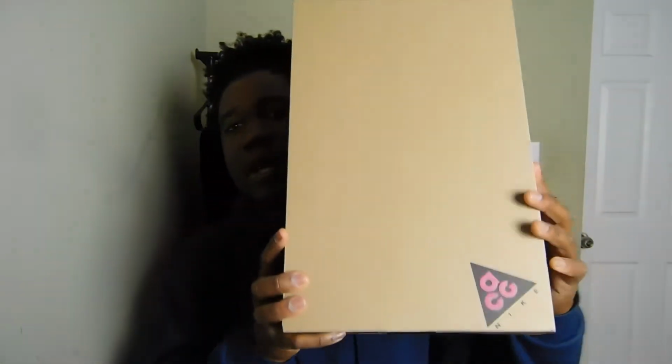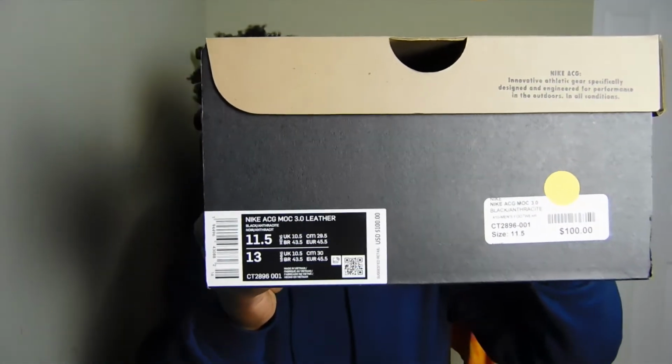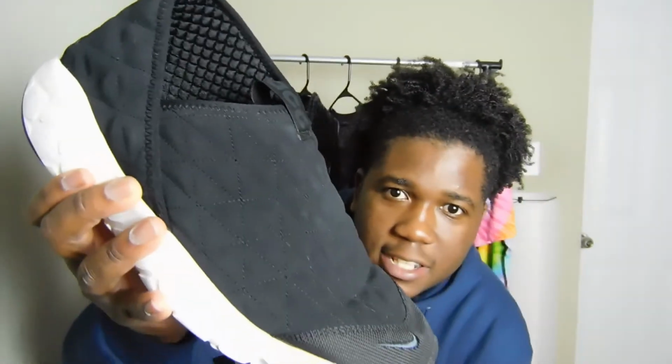Now for the next pair of sneakers we have going into Nike, we do have a pair of sneakers that come in this kind of suspect box, I'm not gonna lie. But this will actually be the Nike ACG Mach 3.0. As you can see, I did grab my size in an 11.5. I will be doing a review on these, but I did just want to show you guys what they look like in hand, and this is it.